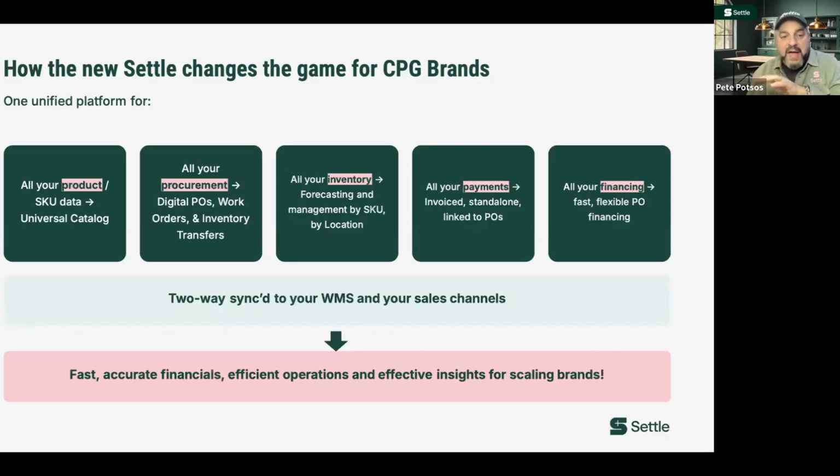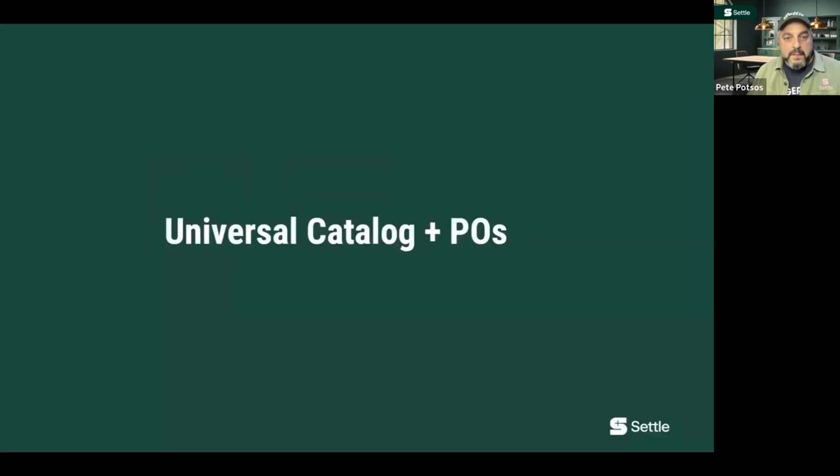And then within the platform embedded, when it's time to pay, you have the ability to use your own funds if needed, or reach out to us and get approved for a working capital line of credit. All of this syncs to your warehouse management systems and your sales channels to bring it all together so that you can scale in a more efficient manner. All right, so where does it all start? It starts with the product and the universal catalog.